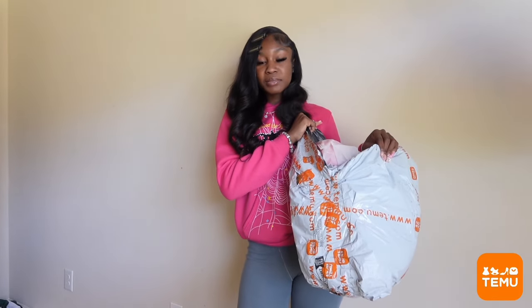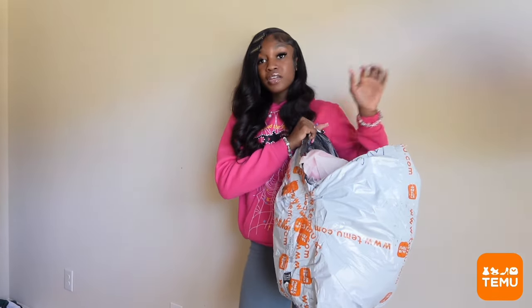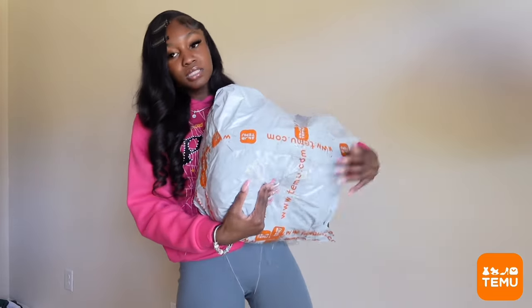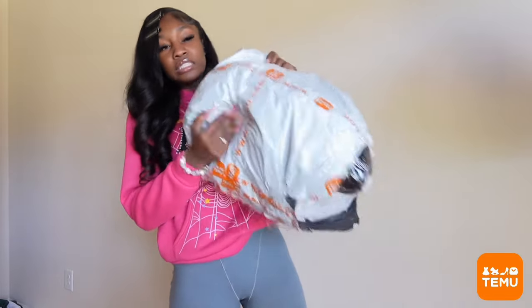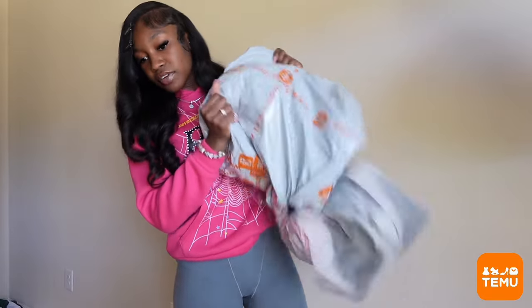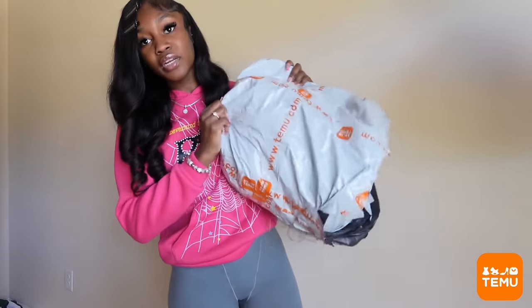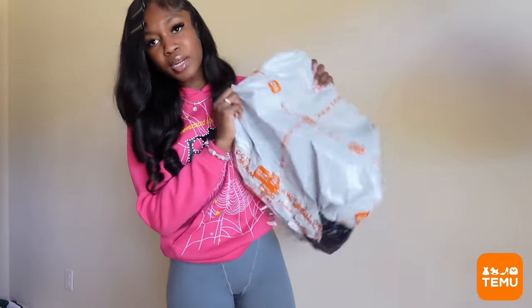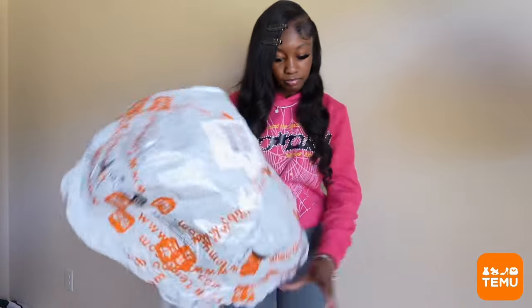So, y'all know how I operate. I'm finna do accessories first. I'm finna organize everything first. Let me go ahead and dump this out so I can do the accessories first. Now, it's over 20 items, really over 20 items, 20 plus items. So, first off, we're going to start with the jewelry. Let me look at the chart. Alright, first we're going to start with the jewelry.